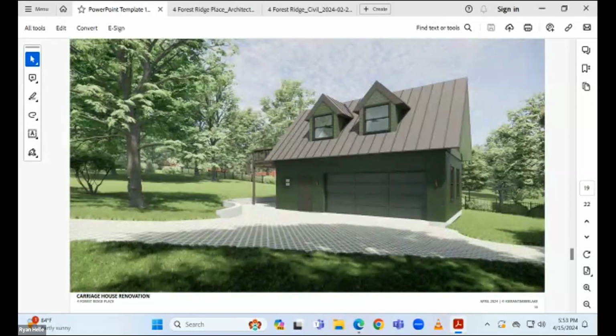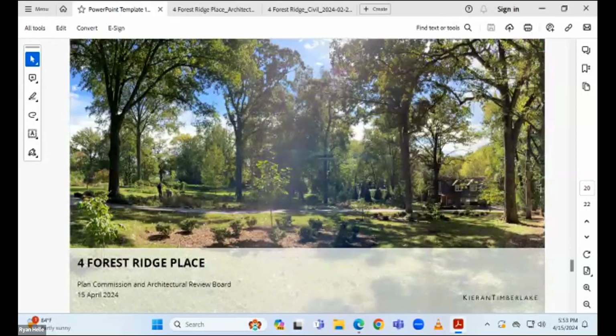Finally, that view as well. So that sums up kind of the overall introduction to the project. So I think now we can get back to the site planning portion. So any technical questions that you might have, I'll hand it over to Doug for that.